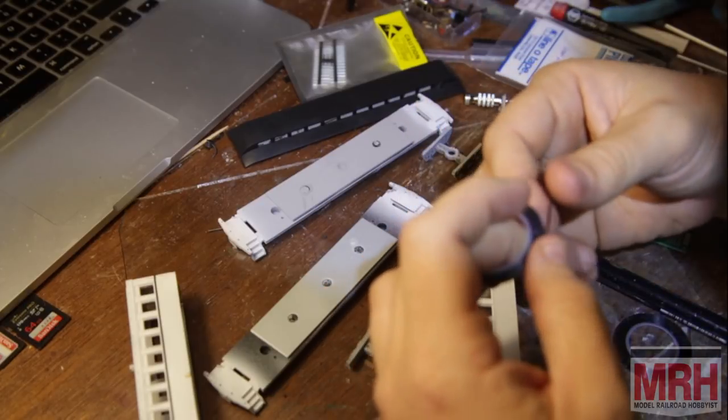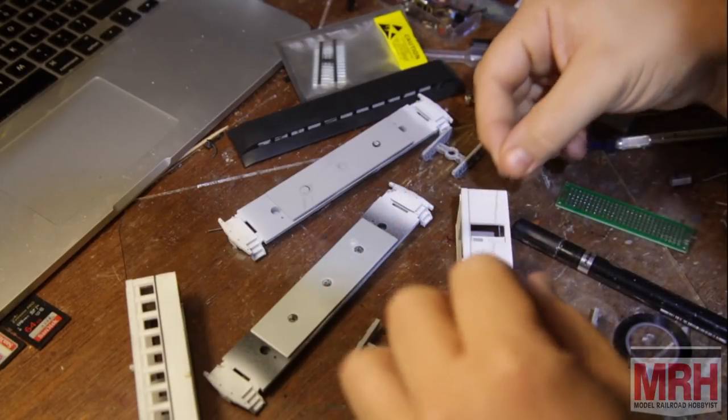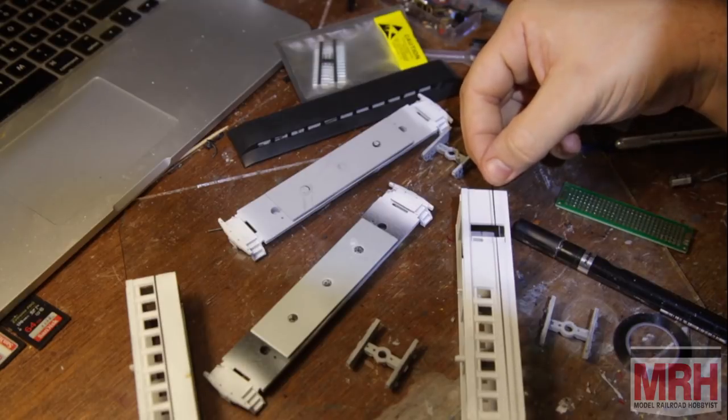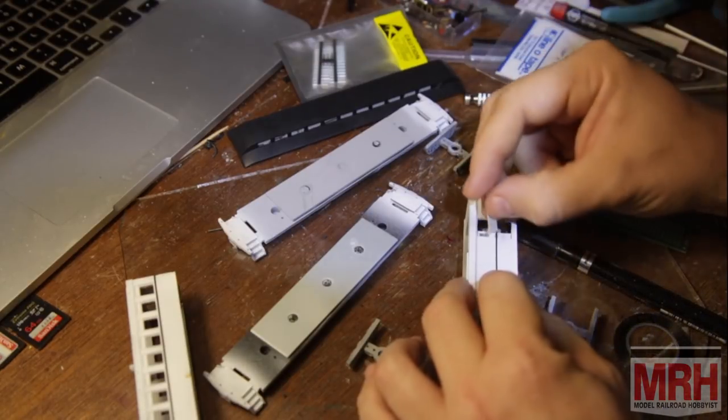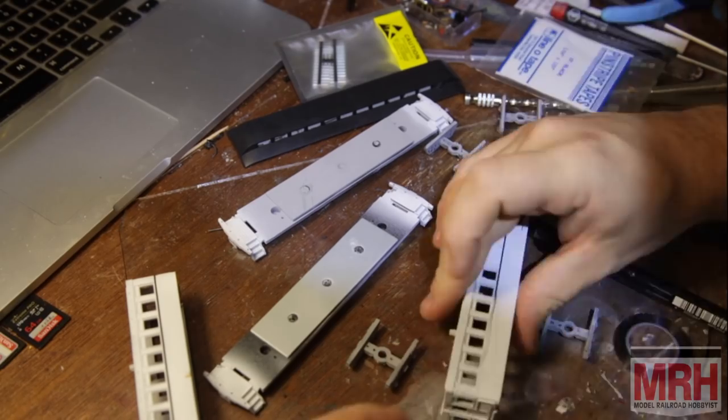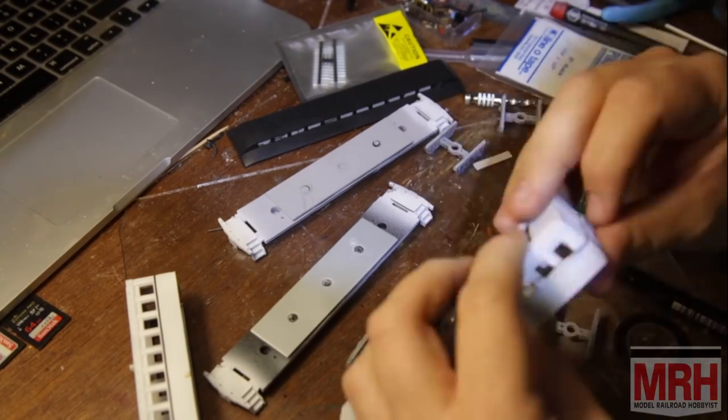We want a white pinstripe belt line to go all the way around the coach. I decided to use an actual vinyl pinstripe for this purpose that I laid down and carefully burnished with a piece of styrene as I went. I did this for the coach and the baggage car.